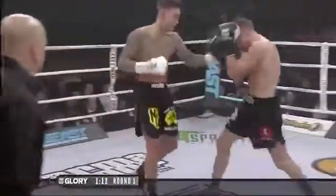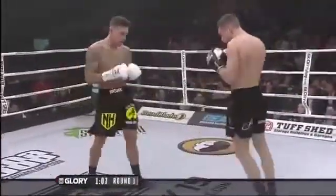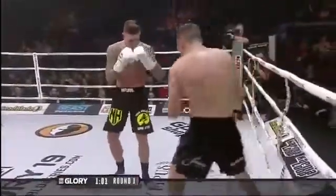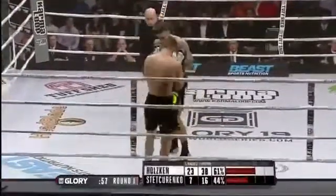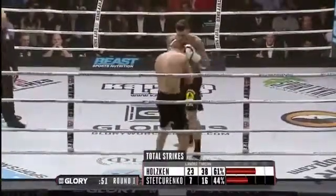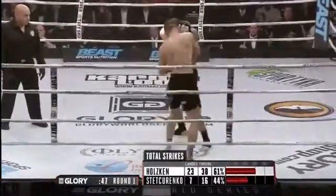And there's a left uppercut again that connects for Stetsenko. They're standing toe-to-toe right in the pocket. That left uppercut of Stetsenko has found its mark a couple times, but I don't think it's going to be a big problem for Nicky Holzken. Final minute, there's a right hand left uppercut combination for Stetsenko. So far, it's all Nicky Holzken in the punching department. 23 strikes to 7 against Stetsenko.